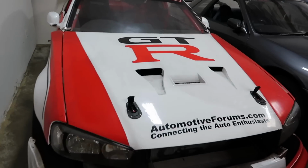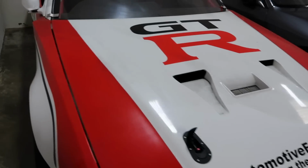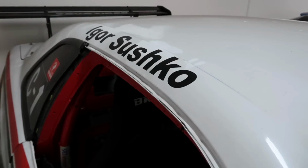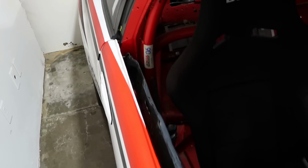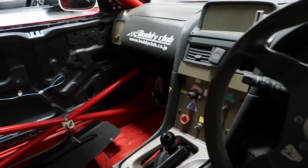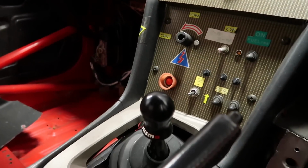Might recognize this car from some video games. It's the Automotive Forums GTR. This car was raced by Igor. Sean, who works here, was on the race team for the vehicle. As you can see, definitely not something that you would think would be intended to be driven on the street. So definitely a race car, which is why it gets the exemption. Not sure what that button does, but it looks pretty cool.